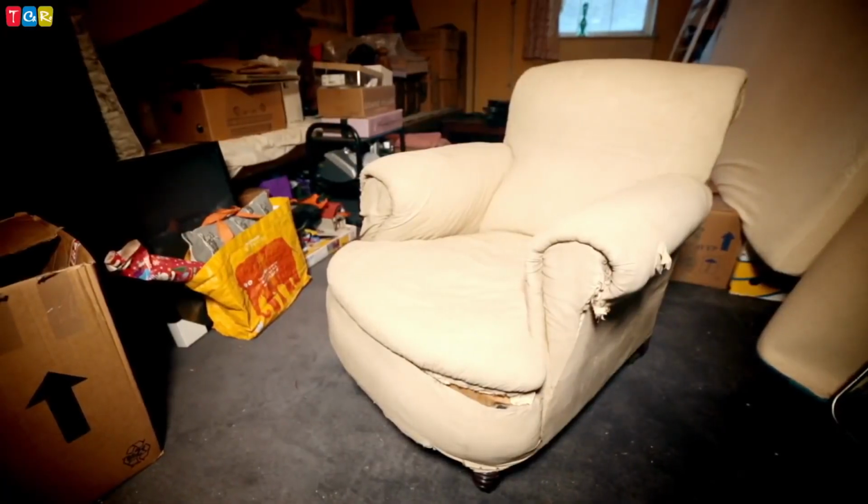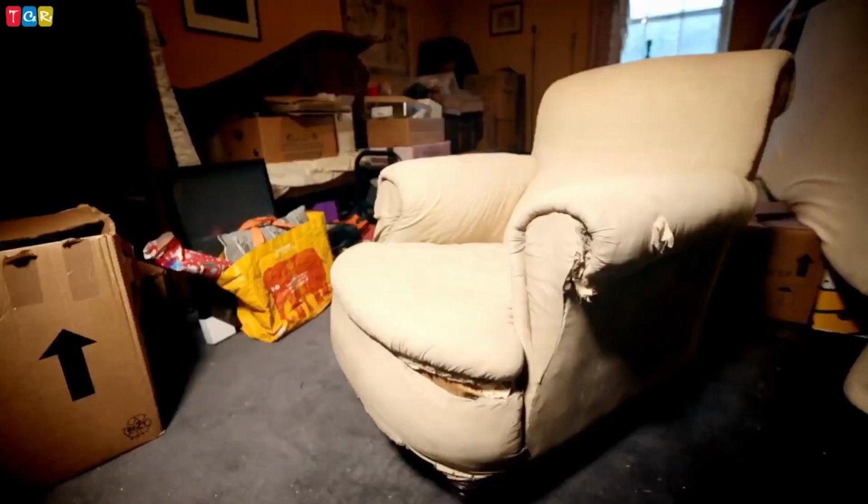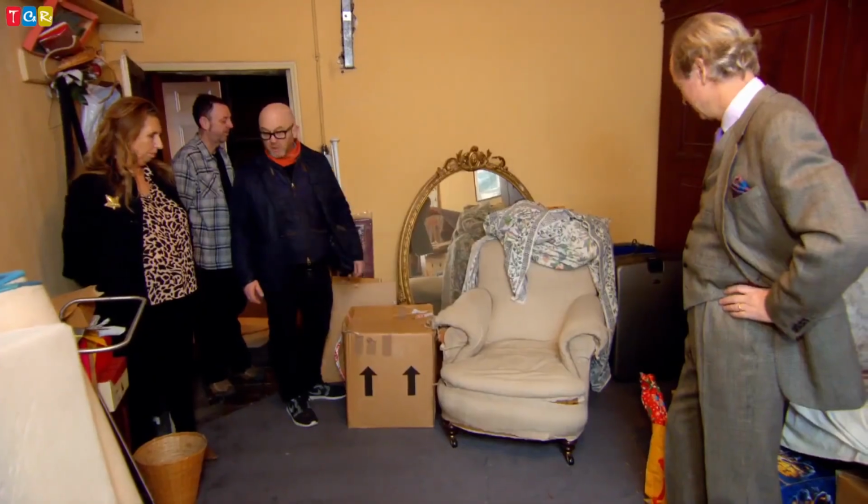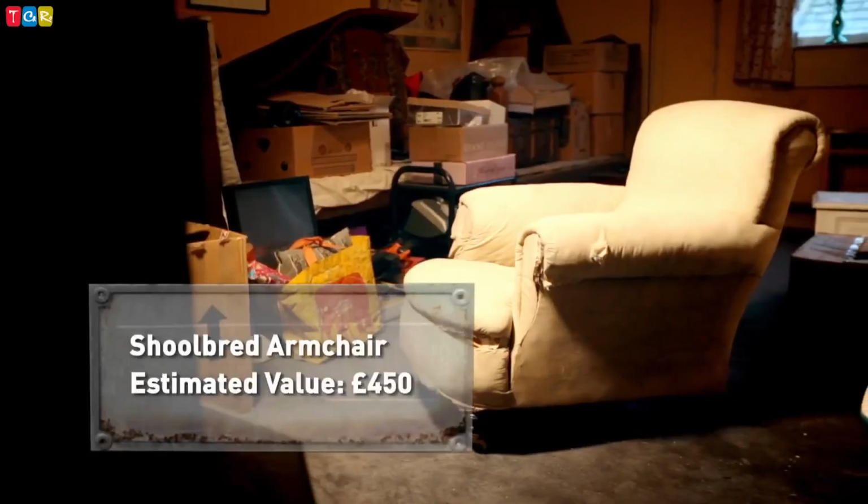Drew's uncovered yet another quality example of great British craftsmanship. Their pieces were highly sought after for their trademark quality manufacturing and design. The company closed in the 1930s, but their furniture is still prized today, and this chair could be worth around £450. I'd be interested in that, but a chair like that is £200 to £300.